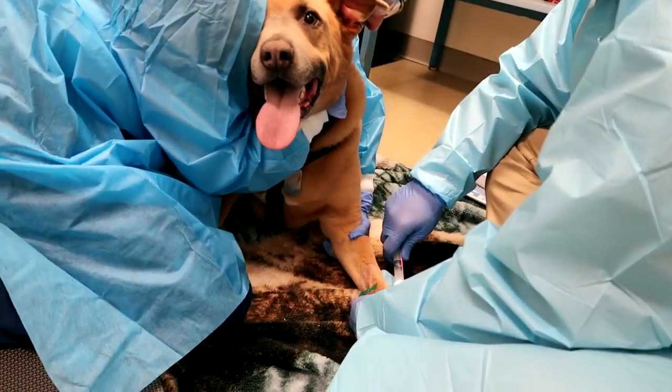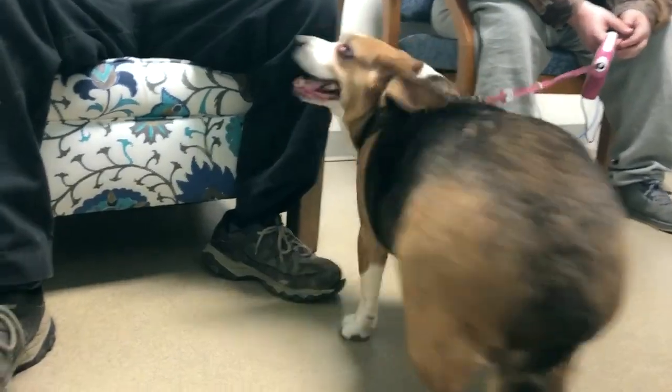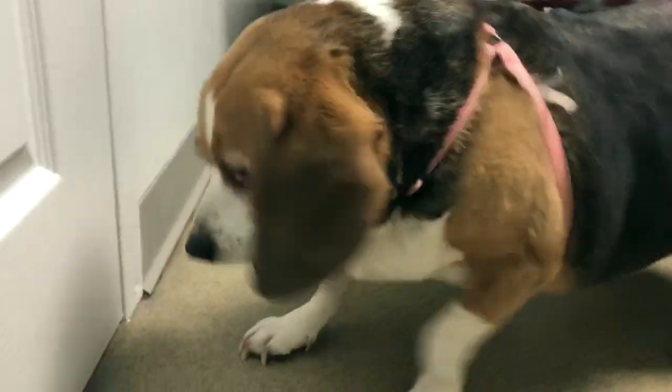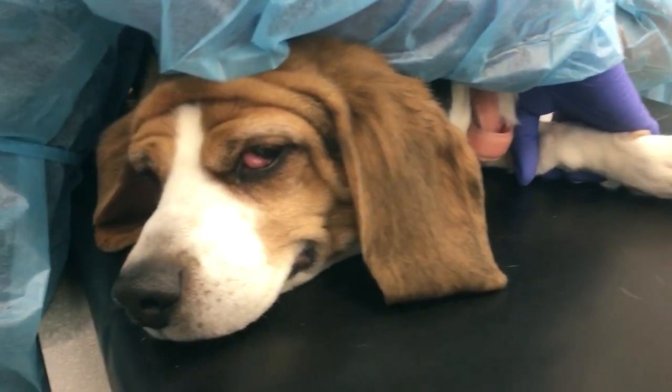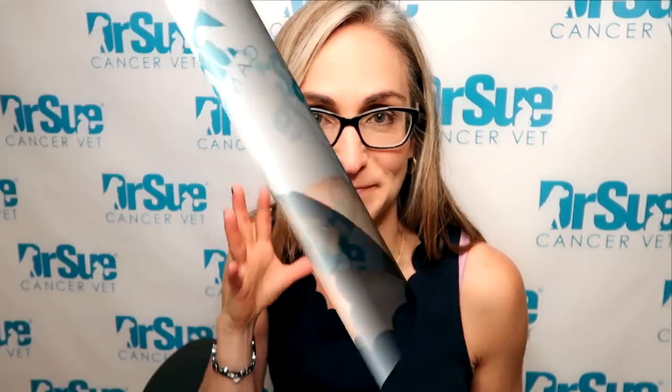The other thing is it's reported that it can have a weird skin side effect, and I've used it for a couple of years now, and I finally saw my first skin side effect with Sweet Sura, who's a beagle. She lost some hair on both ears, and that's unique to this drug. So that's something to kind of be on the lookout for. It can also rarely cause pulmonary fibrosis, and it would be against label to be using this drug in Westies.